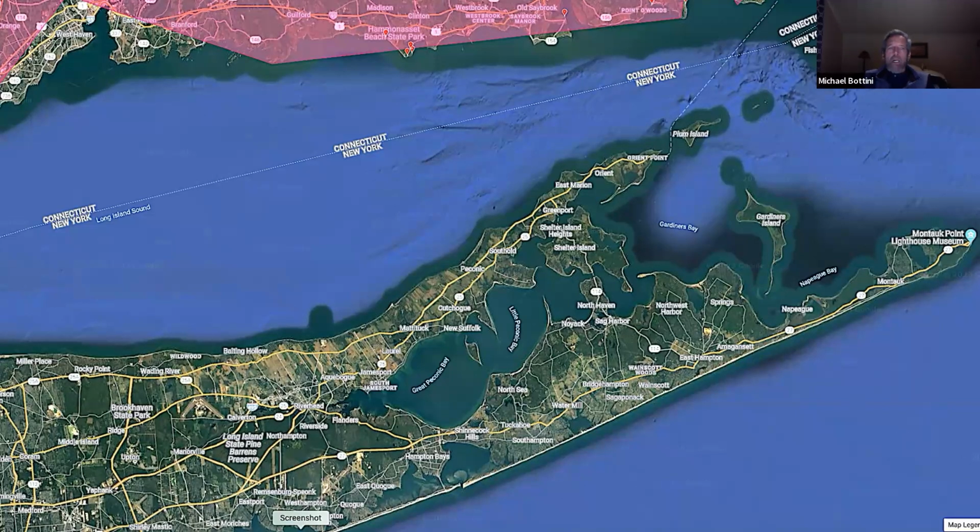Okay, so we're still in the middle of this study, but that's really interesting. I mean, basically, all the mink that have been documented on iNaturalist are not on Long Island. They're on Fishers Island.